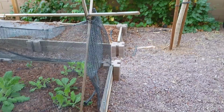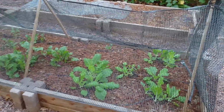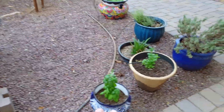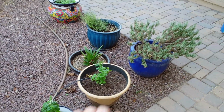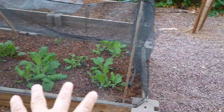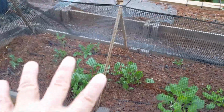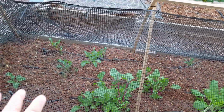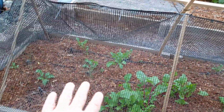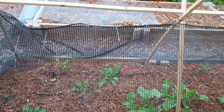So, quick follow-up. It's a month later from when I planted this, and for the most part, everything's gone really well. I've got a lot of herbs in. Some basil, some cilantro, some thyme, some oregano. These are my Chinese cabbage. They're doing pretty good. I could have planted them a little bit better. That's my beets. Some other stuff I can't remember what I planted. Oh well, it'll be good whatever it is. And then I have some green onions.